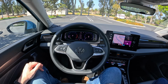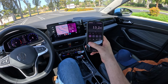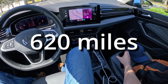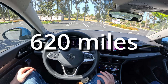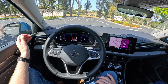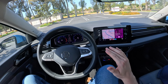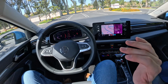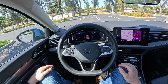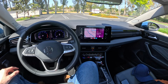Good job, little Jetta. We've got a 13.2 gallon fuel tank in here, so 13.2 times 47 miles per gallon is giving you a healthy 620 mile range cruising on the highway here in the Volkswagen Jetta, even in SEL form. And it goes right back to what I said before. If you don't do a lot of city driving and you put a lot of miles on at steady state speeds, whether that's 50 miles per hour, 60, 70, 80, doesn't matter, get yourself a German sedan. And if you're on a bit of a budget, get yourself the Jetta. It just works so well for this sort of purpose.